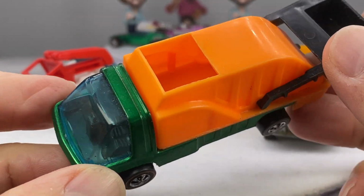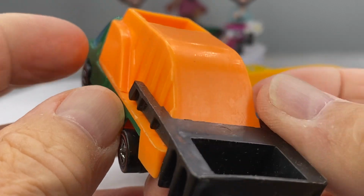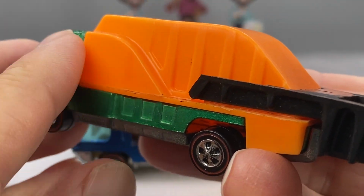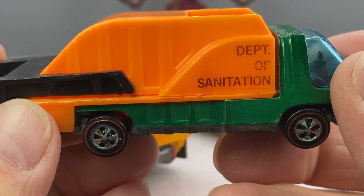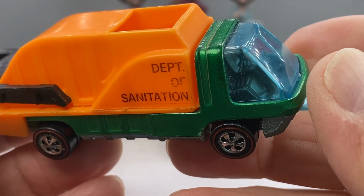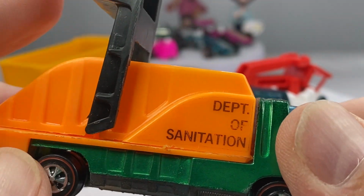Here's the Waste Wagon in green. Another beauty. Excellent wheels again. It's missing the sticker right there, the sanitary department sticker, but the other side has it. Champagne interior. Nice base. All original.